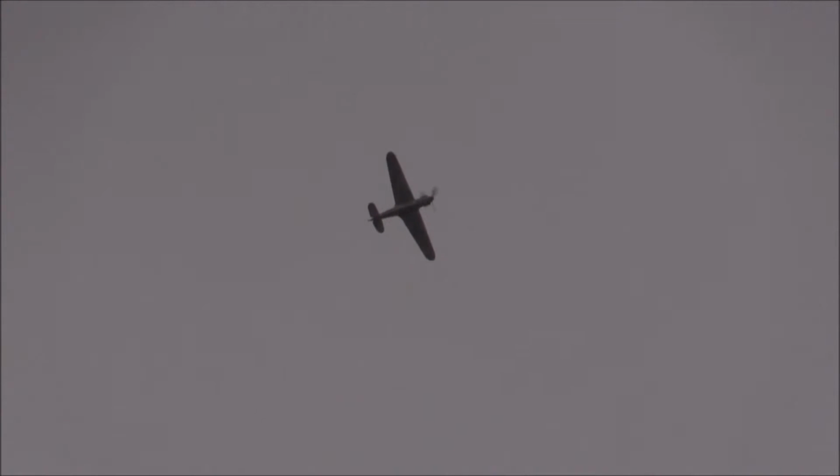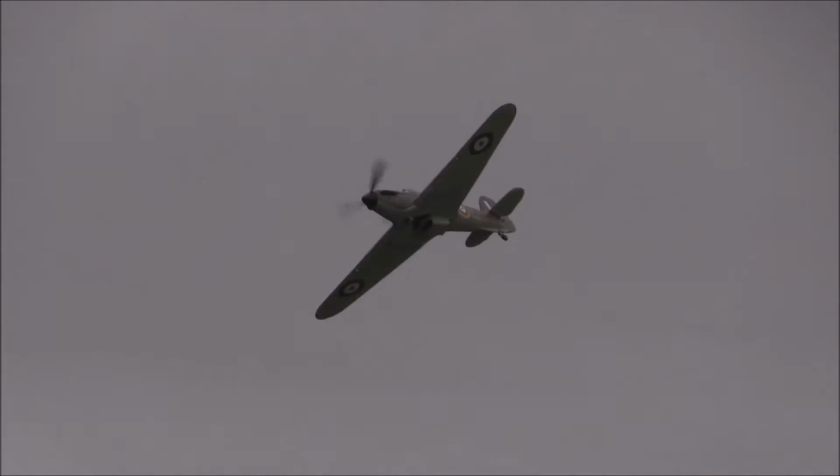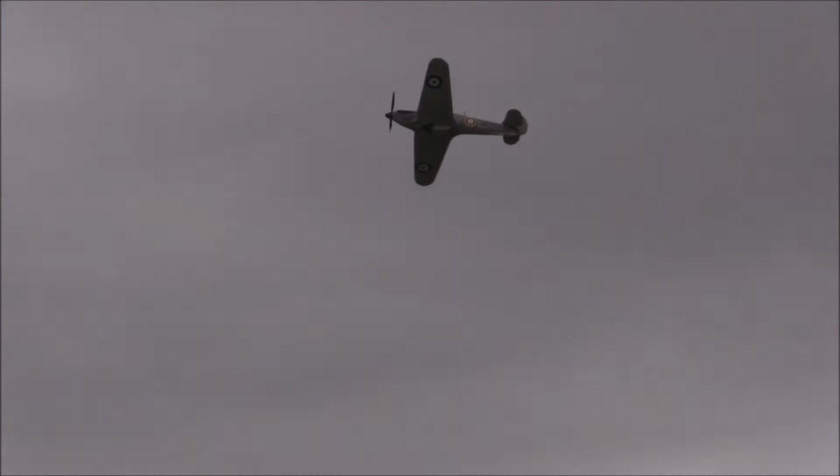Exceeding 200 miles an hour, the Hurricane set the next benchmark, the aircraft that first flew in 1935. It was the first able to exceed 300 miles an hour. It's the famous number 111 Squadron, Treble One, that received the first RAF Hurricanes in service at Northolt just before Christmas 1937.